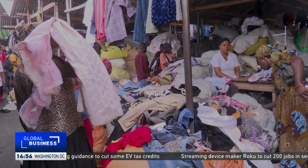pushback from traders. The trade in hand-me-downs provides jobs for hundreds of people here. The risk of pushing them out of work is one of the reasons the government says it's difficult to ban the import of second-hand clothing.